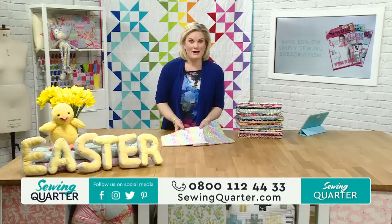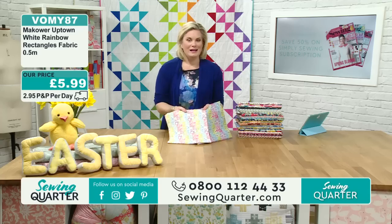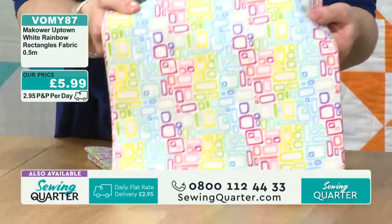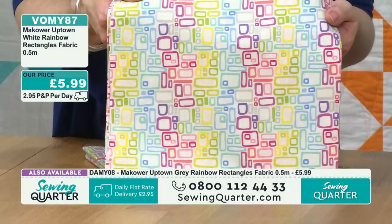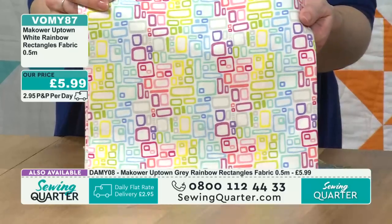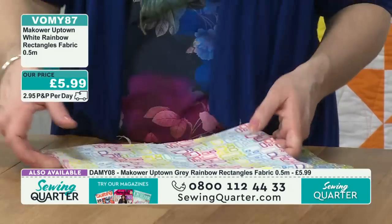But look, if you want the white version, these work beautifully as a contrast. I love the rainbow versions in these. So this is the white one here. If you want to get that one instead, grey's down the bottom, white's here, just there. Then it's $5.99. Yeah. So that's that one.